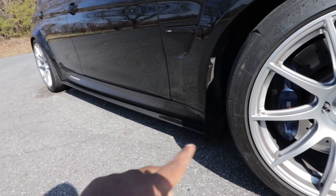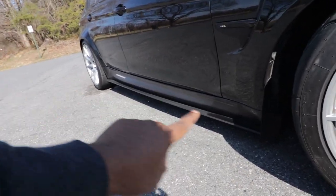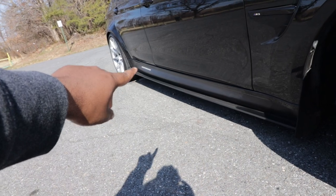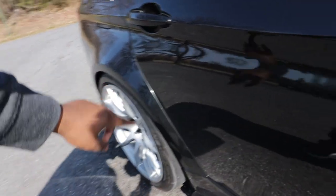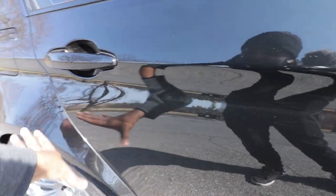Now, if you don't have that, all the side of the car where you have that M Performance thing on the back right there will get dirty, especially that hip right here. Now, this hip, we get all the debris because that is just poking out too much compared to the front.